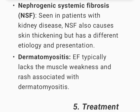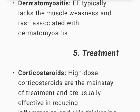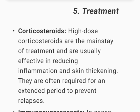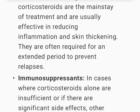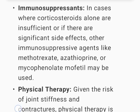Nephrogenic systemic fibrosis, NSF. Seen in patients with kidney disease, NSF also causes skin thickening, but has a different etiology and presentation. Dermatomyositis. EF typically lacks the muscle weakness and rash associated with dermatomyositis. 5. Treatment. Corticosteroids. High-dose corticosteroids are the mainstay of treatment and are usually effective in reducing inflammation and skin thickening. They are often required for an extended period to prevent relapses.